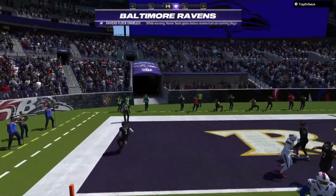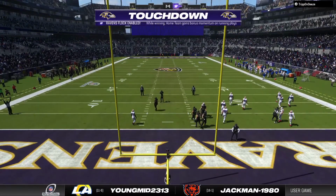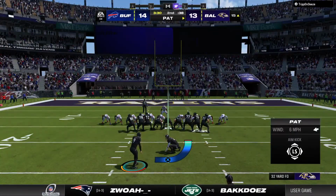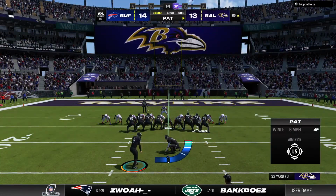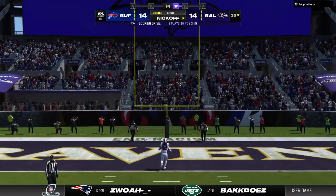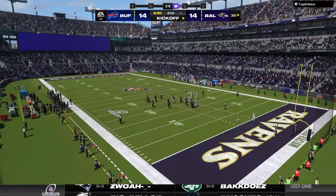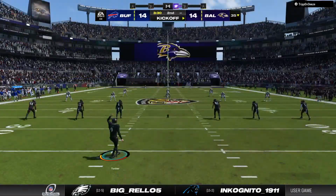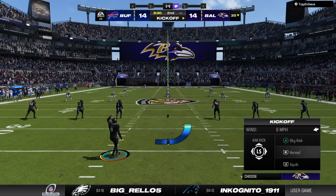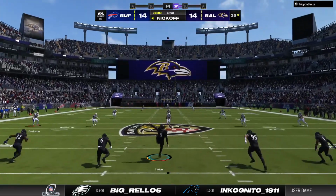That's complete. Left side to Bateman. And in for the Ravens touchdown. Rashad Bateman, a 2-yard touchdown grab. And the Ravens are within an extra point of tying up this ball game. Tucker able to connect on the extra point, and we are tied at 14. This one tied at 14 now as he sends this one away.